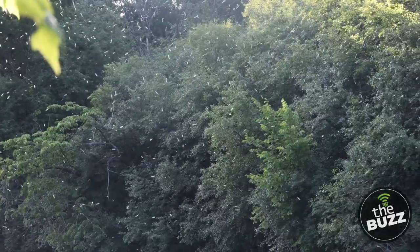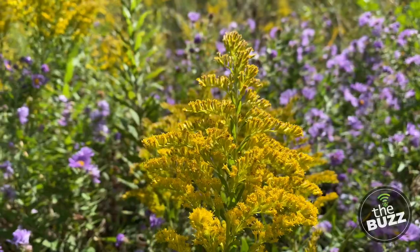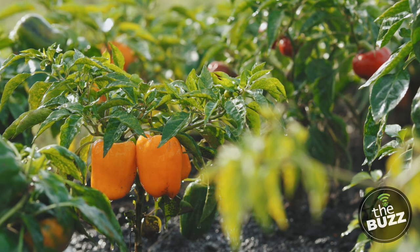So what? There's a lot of bugs in the world. Well, if these pollinators are declining, that means there's going to be less viable seeds for the plants to reproduce. Less plants means less food for the animals and us. So again, it's all kind of connected.